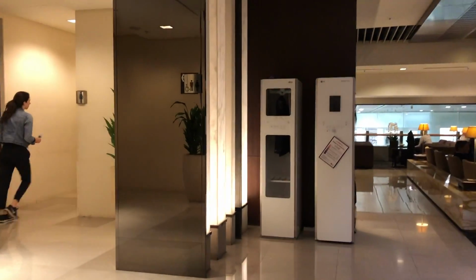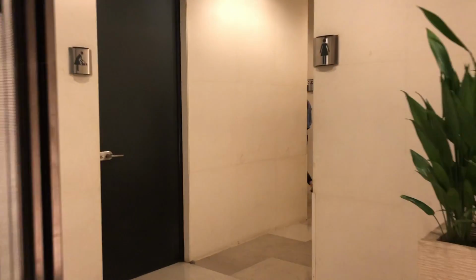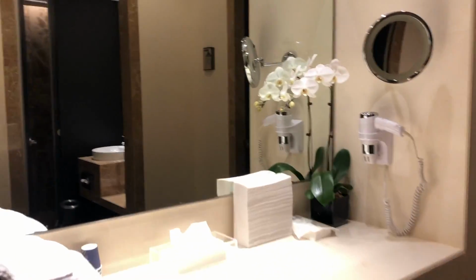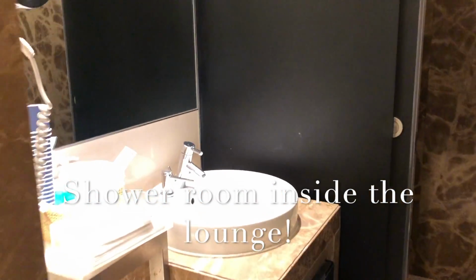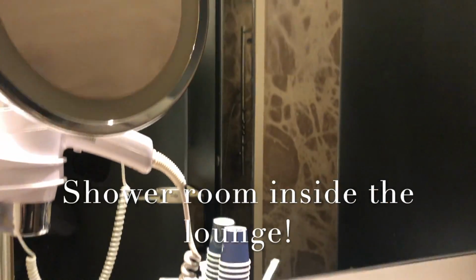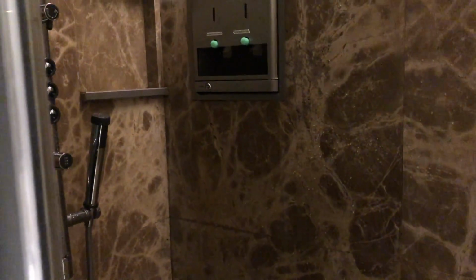So let's move into the bathroom of the lounge. Actually, they have a shower room inside and you have everything you need to take a shower. If you feel like taking a shower, you can just shower in the shower room, and they have soap, shampoo, and towel. So it's a really good choice if you want to freshen up.